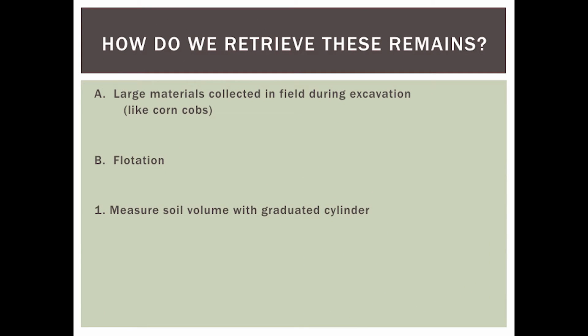So, there are two ways of retrieving these remains from the sites. When we're excavating a site, we just pick up any remains that we can see with the naked eye. That would be something like a corn cob or large pieces of wood charcoal. We might bag those separately and bring them back to the lab. And then the other method is flotation, which is a water separation technique.